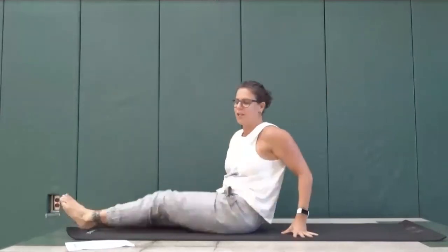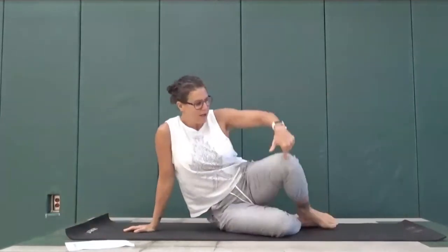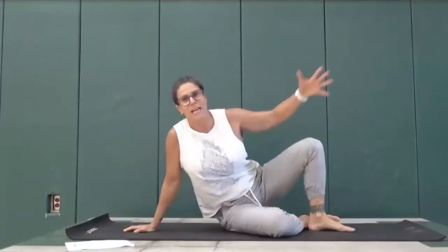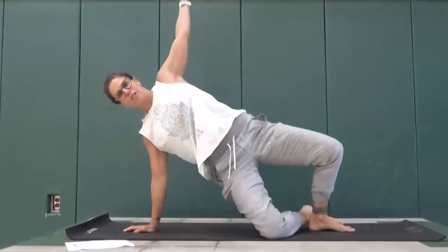A starfish. So, turn your knees towards the front of your mat. Lift your top knee to the ceiling. Pop your bottom foot around. Place your hand on top of your knee. And inhale, lift up like a star. So you're like a starfish.